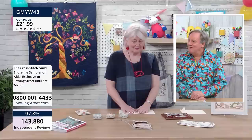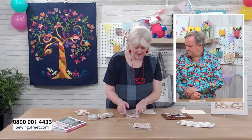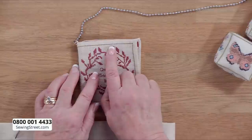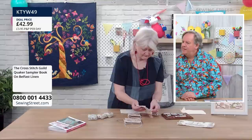Let me start again. In the little book, I talked about this folded hem around the edge. This is the small one, and the Belfast, they've both got that hem. Round our special, that's got a folded hem as well. So what we're doing is all the things that have got a folded hem.